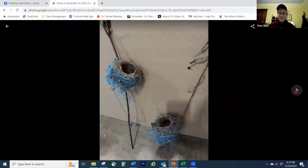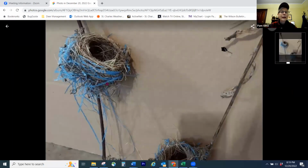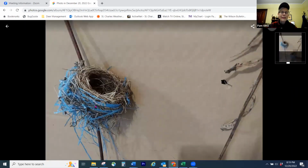All right, let's take a look here. This is a photo that was sent in by a reader. He was out in the field next to his house, and he found these nests not too far apart and not too far off the ground. And he was really intrigued by some of the nest material. You might recognize it.